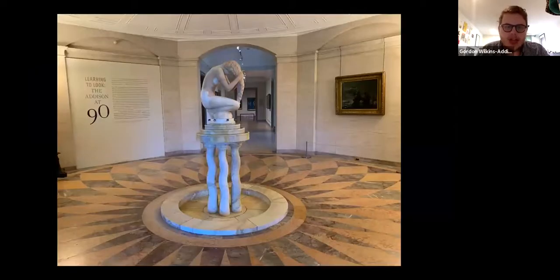And here we are in a rotunda. So we started with the collection of about 400 works. Thomas Cochrane also stipulated in his terms of trust that we could show anything we wanted. And in the very early days of the Addison's history, there were shows organized on topics ranging from European textiles to Chinese painting.